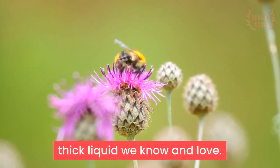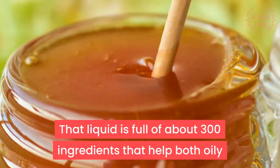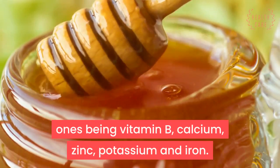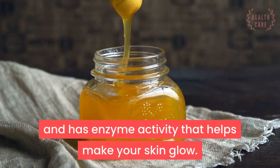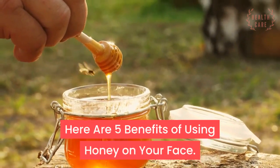we know and love. That liquid is full of about 300 ingredients that help both oily and dry skin, some of the well-known ones being vitamin B, calcium, zinc, potassium and iron. Honey is rich in antioxidants, it's antibacterial and has enzyme activity that helps make your skin glow. Here are 5 benefits of using honey on your face.